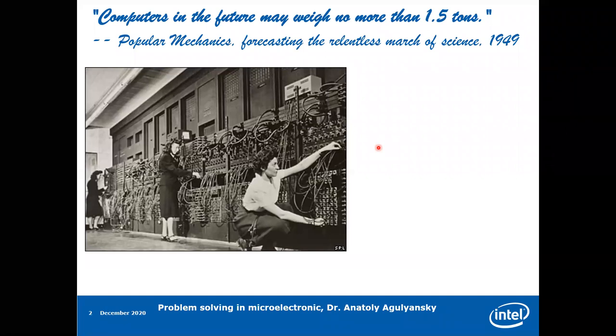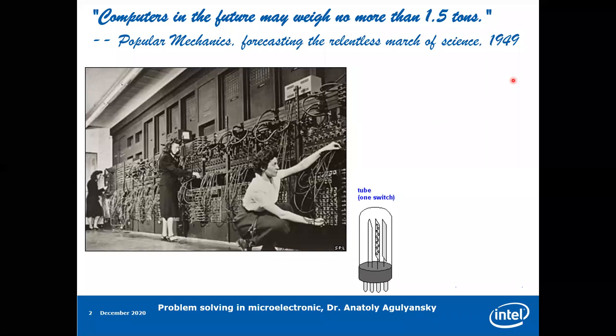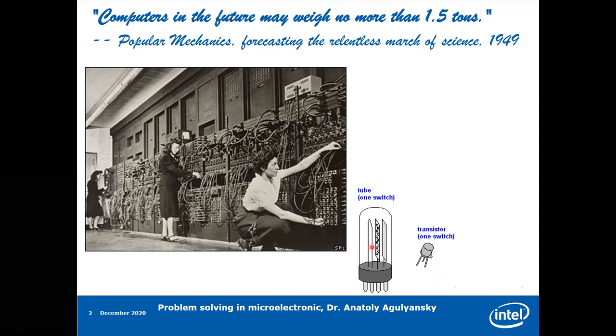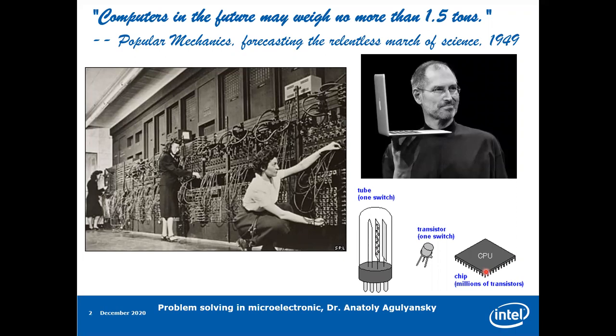By the way, when I was a student at Leningrad Polytechnical Institute, I remember a room where all the walls were built from computer cells with vacuum tubes. Where did this optimism come from? In 1947, the transistor was invented, and in 1949 industry started to produce transistors, which aggressively replaced vacuum tubes. In less than 10 years, industry got to chips containing millions of transistors, which really allowed us to make a computer weighing less than 1.5 tons.